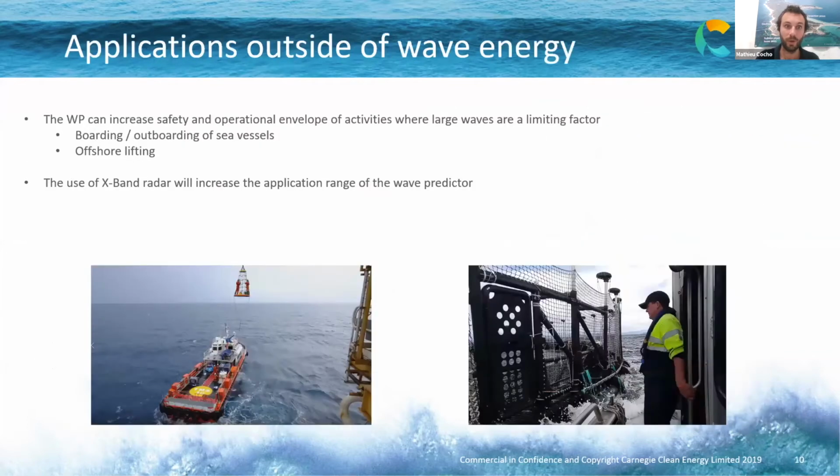Okay, the final slide of the presentation is just saying that I've put the wave predictor in the context of wave energy here because that's what matters to us, but it really has a broader range of application, and generally speaking, it has application for any application that is limited by wave conditions. For example, boarding or outboarding of sea vessels onto platforms or fish farms, or offshore boat lifting.